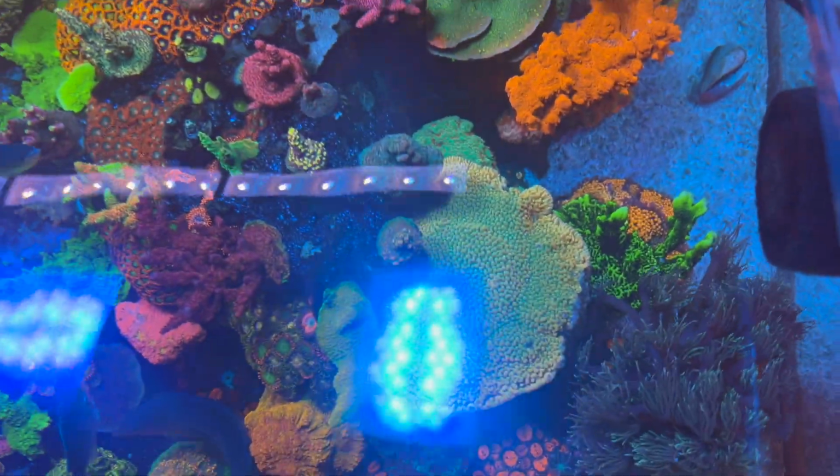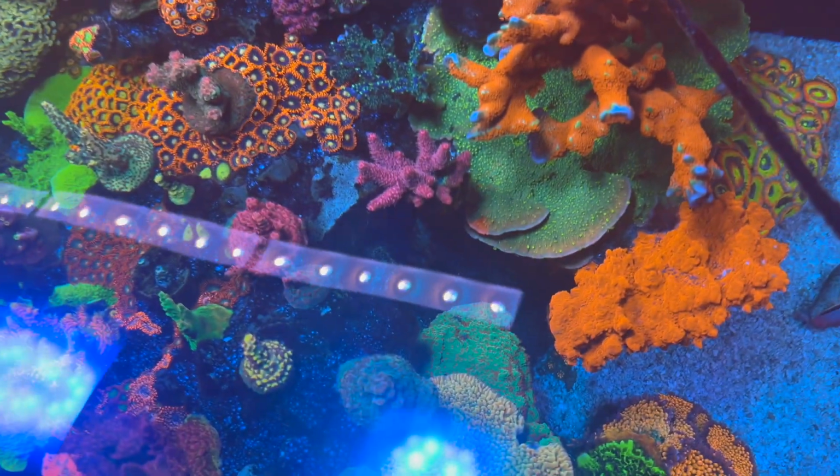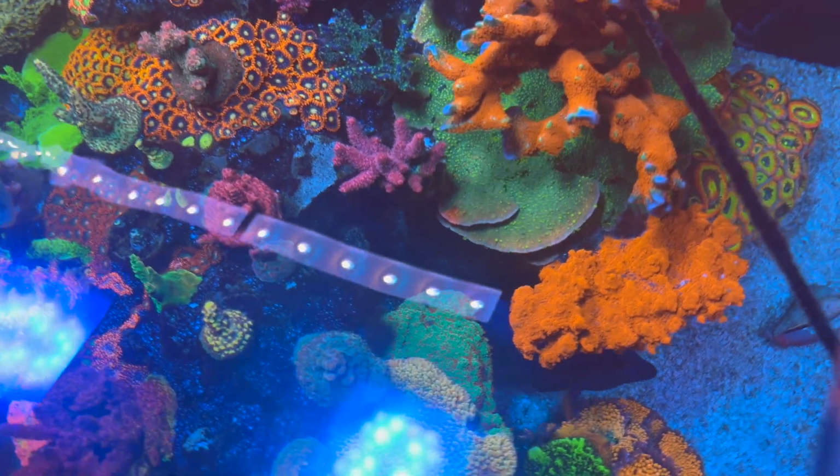Beach bum's doing well. Setosa Montipora. This was a sunset Monte, if you could see there, and all of a sudden I started grafting, which is kind of cool.